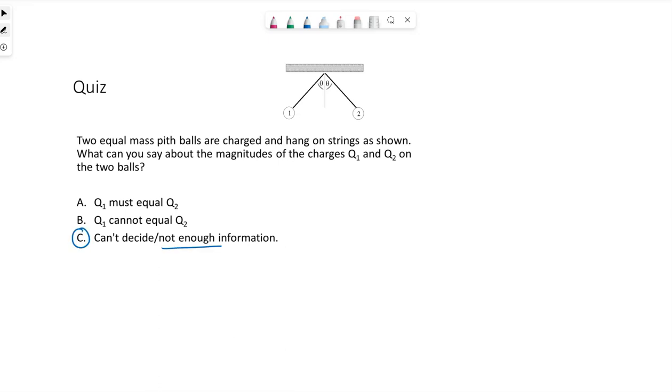The correct answer here is C. They could be equal. They could also not be equal. And that's because they have equal mass. And yes, this is going to take us back to physics one. If we draw the free body diagram on sphere one, this little ball, it has tension, force of gravity, and then this electric force to the left. Otherwise, if there was no electric force, it would just be hanging straight down.